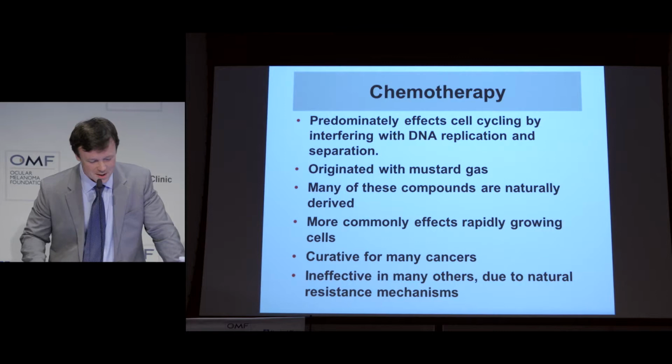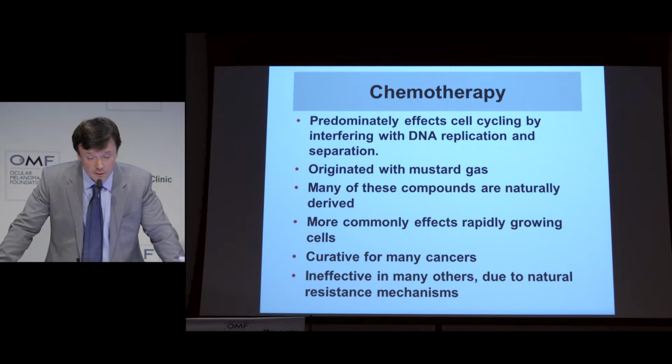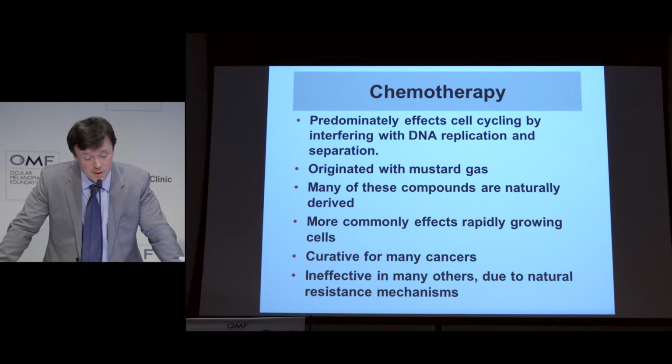So chemotherapy, just coming back to it, is something that predominantly affects cell cycling by interfering with the replication of DNA, as we talked about. It really has its origins from mustard gas in the First World War. Many of these compounds are naturally derived. They most commonly affect rapidly growing cells, and that's where we get a lot of the side effects, including things like hair loss. While it's curative for many cancers, it doesn't work well in others.